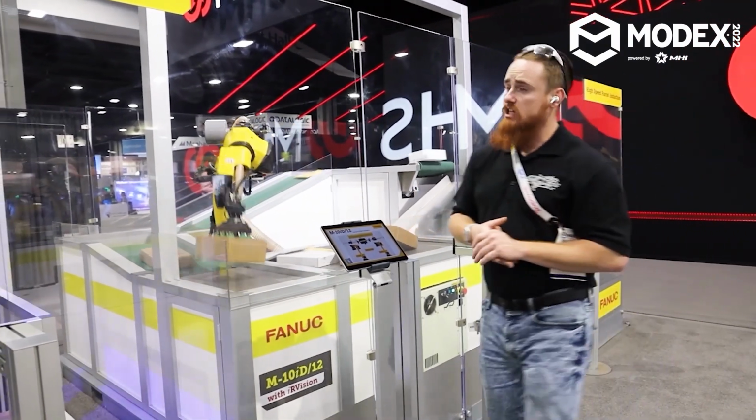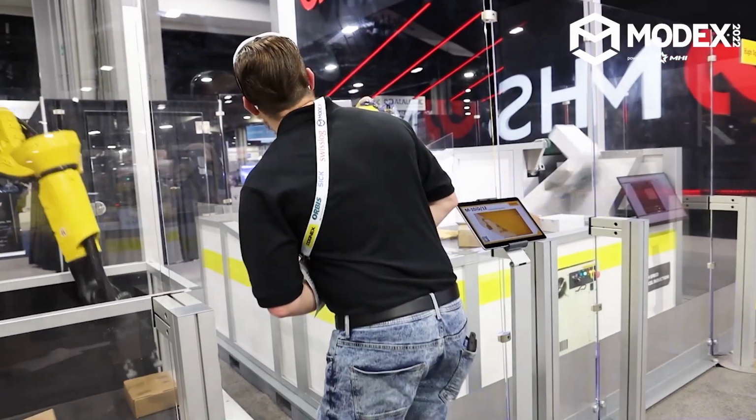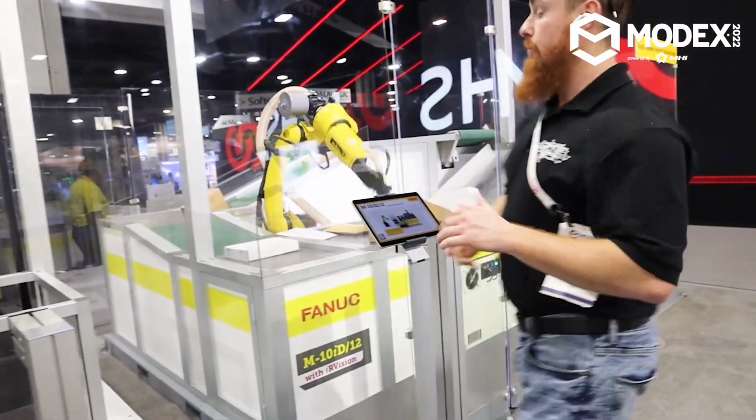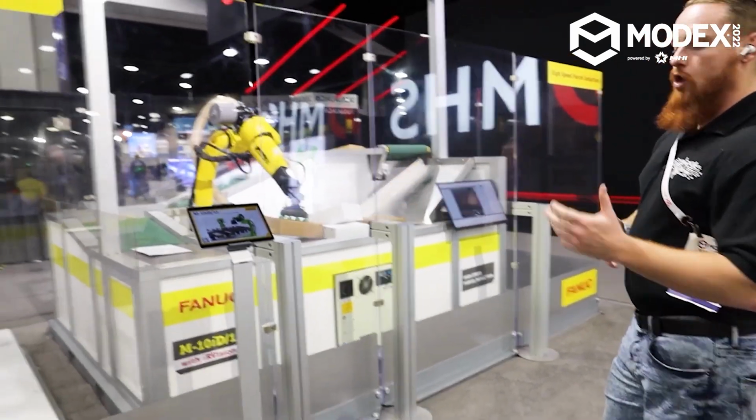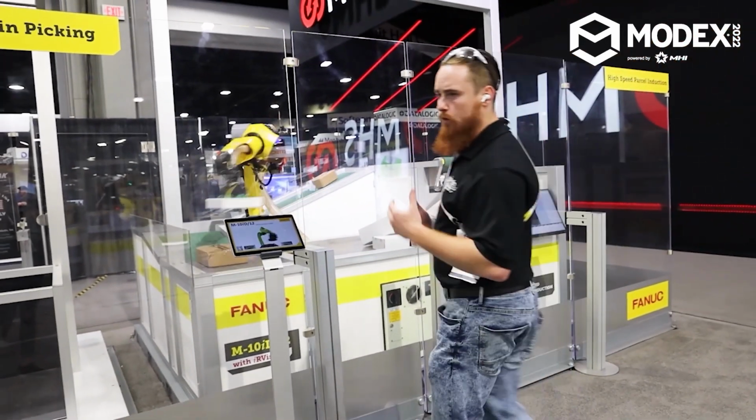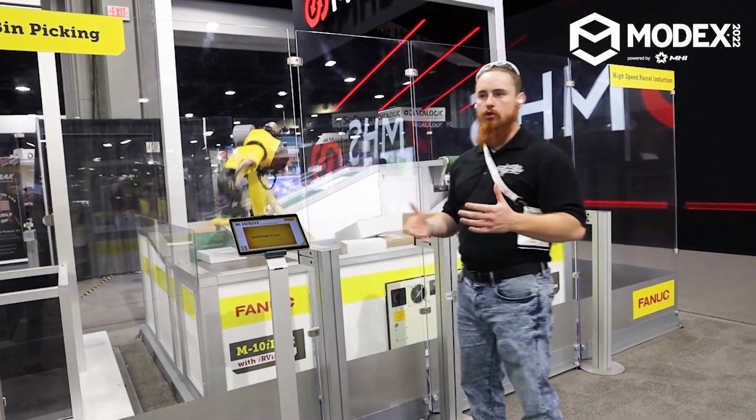Let me see what's up. It's not a 3D camera, I can tell you that. Oh, it is 3D. Okay, so it is a 3D camera. So they have to be doing some type of dimensioning or something along those lines, because if not, you don't have a real good use case for using a 3D camera.